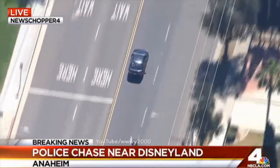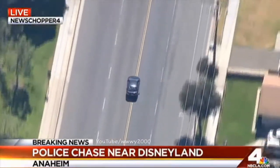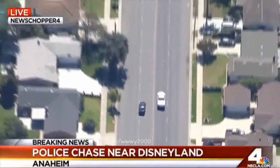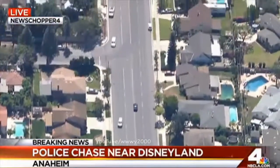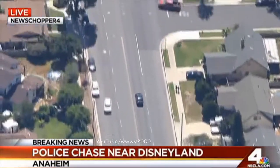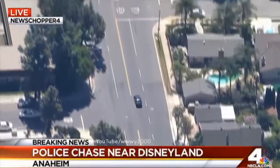And unfortunately, every time we see them do that pit maneuver, the vehicle starts driving erratically. Look at that, on the wrong side of the street here in this Anaheim area, and coming up on a red light here. So we're going to see what's going to happen. Coming up on Lincoln Avenue, a red light coming up here. So you're going to see what this vehicle is going to do.